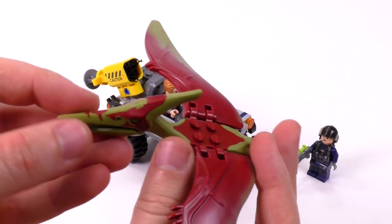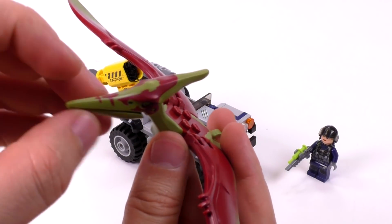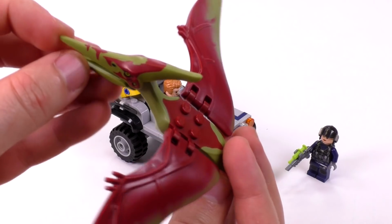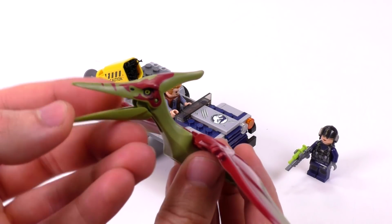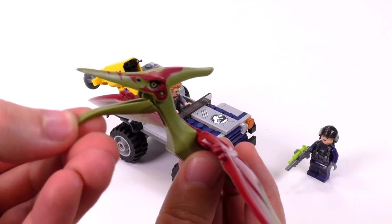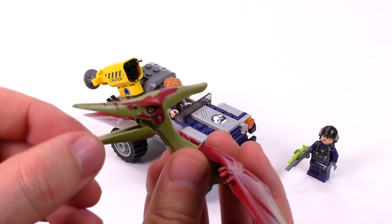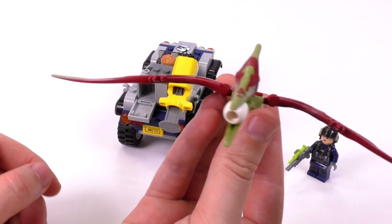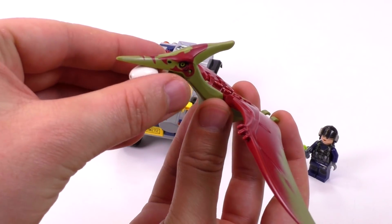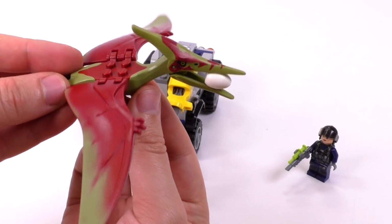And then when you get to the top of the head, that is printing. That's not a different bit of red and green plastic that's molded mixed up with each other. That's definitely a consistent print. But it's great here. This is kind of a softer bit of rubber. The mouth can actually open up, and there's a little bit of tension there. And the reason why is so you can fit an egg quite easily into the mouth of the Pteranodon, and it just slides in there. It stays there pretty darn easily.